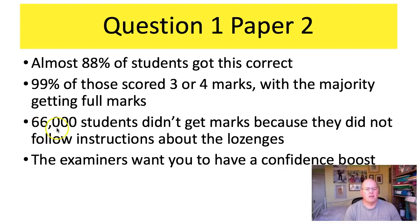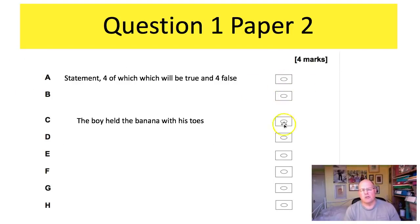Let's look at this final bit of exam information. 66,000 students didn't get marks because they didn't follow the instructions. What do the instructions say? The instructions go back to filling in the lozenges, these ones that I showed you, and they wrote true and false instead. So 66,000 students lost marks because they did not follow the instructions they were supposed to follow.